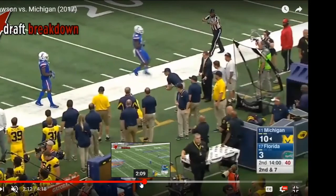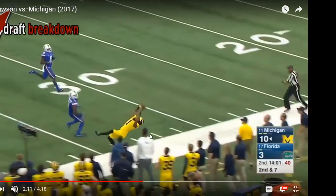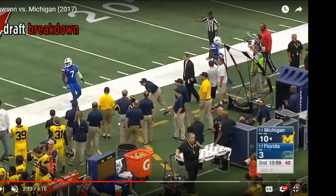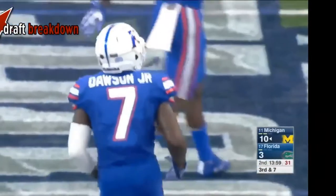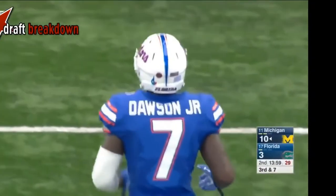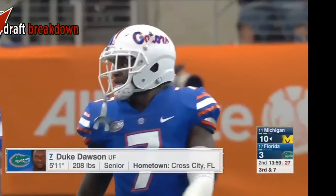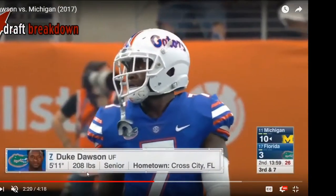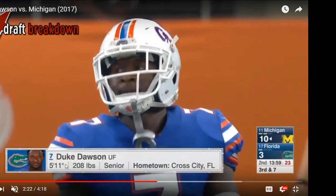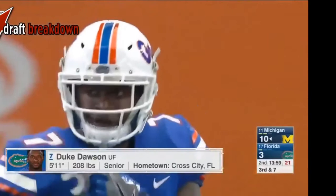Great job there, on the other hand, on the back part of that reception, of forcing that sideline and not allowing Krakoa to cut that back to the inside half of the field. Very well done on the finish. They actually have him listed at 5'11", so if he can get that extra inch, he might be in that 6 foot range you want to see from the outside corner.